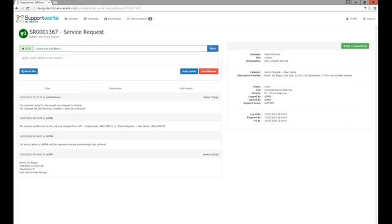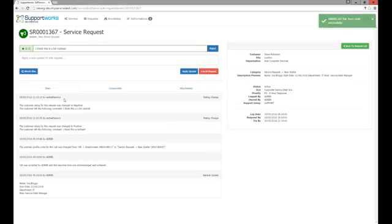The customer can then go and say, actually, I think it's a bit rubbish now. This is a bit rubbish. They can again rate that request, and you can see the rating was changed to negative, and the customer's left the comment, I think it's a bit rubbish. So that's rating requests. Directly underneath there we have updates to requests.